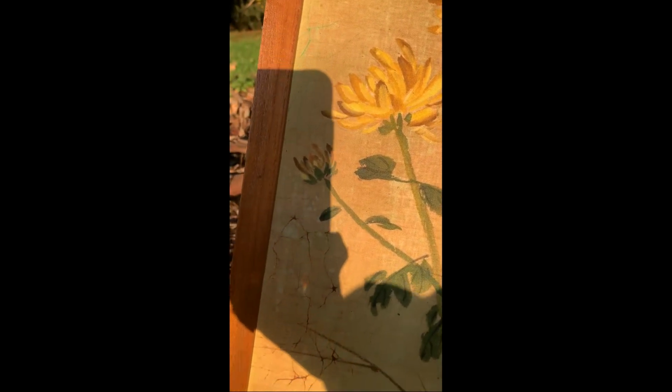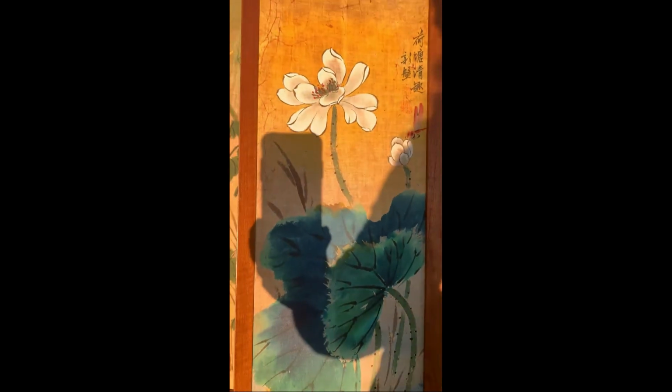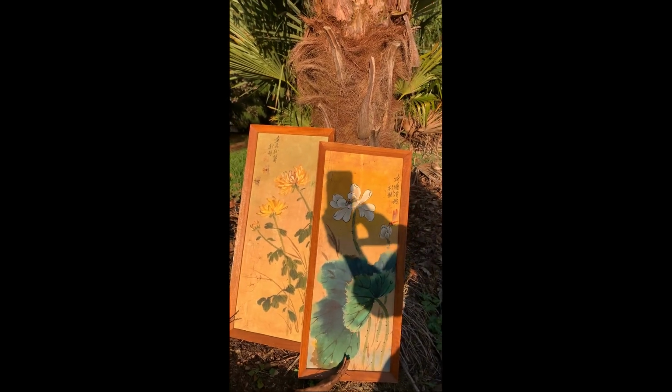Even so, I think I could easily date these to the 1950s. They're done with paint on cloth and then waxed. They're absolutely beautiful. They were made in Taiwan, but definitely vintage.